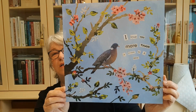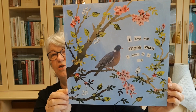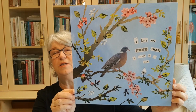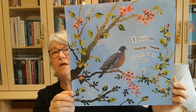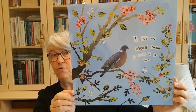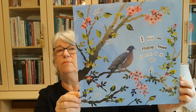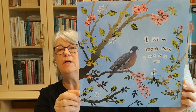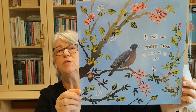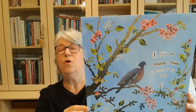So I created this, and I've incorporated the text. It's nowhere near the sophistication of Mike's work at all, not in the slightest. But I've used the words torn from magazines. The tree trunk and the branches I made myself from papers I made myself, and the leaves and the flowers were cut from magazines. You won't really be able to see it, but in the leaves on the trees, I have some that are made from text from magazines, and one of the leaves is actually my date of birth.